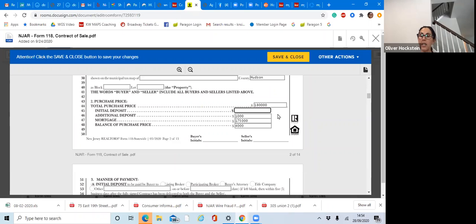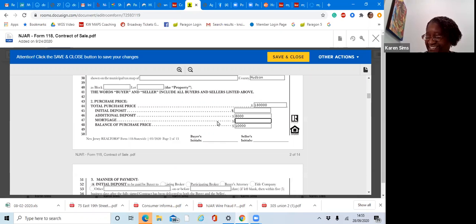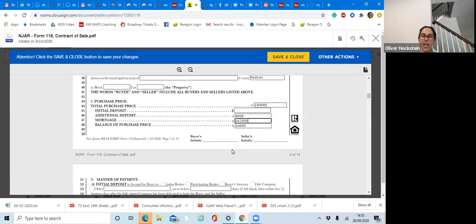So that would be 10%, exactly. And then change, so what would that be? 170, 172? Maybe. Yes, 162. 162, there you go, perfect. Okay, now, you see how Karen did the deposit? That's exactly how I would like you to do it, and it benefits your client.